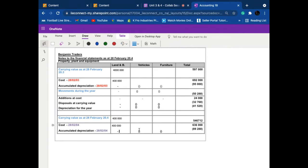And when you're doing property, plant, and equipment, I want you guys to just focus on one asset class. We're dealing with land and buildings. We finished land and buildings. Now we can move on to vehicles. Don't be working on vehicles and then also working on furniture at the same time. You're going to confuse yourself. Just focus on the one. So now we move to vehicles.